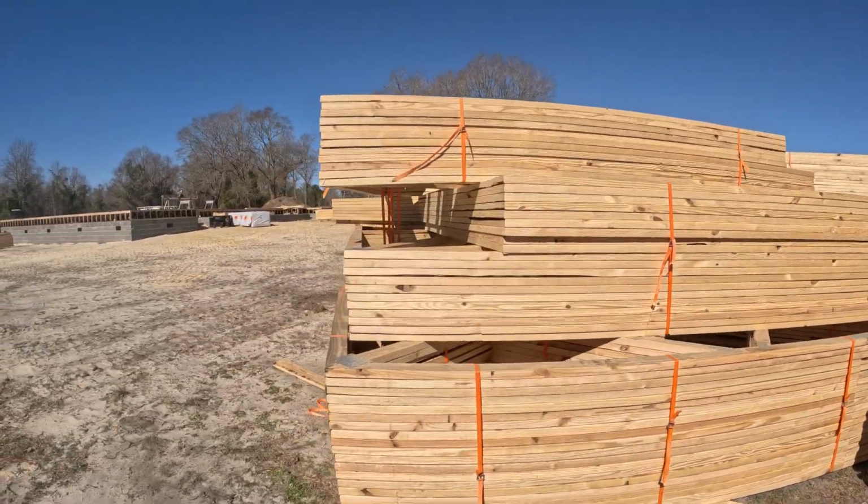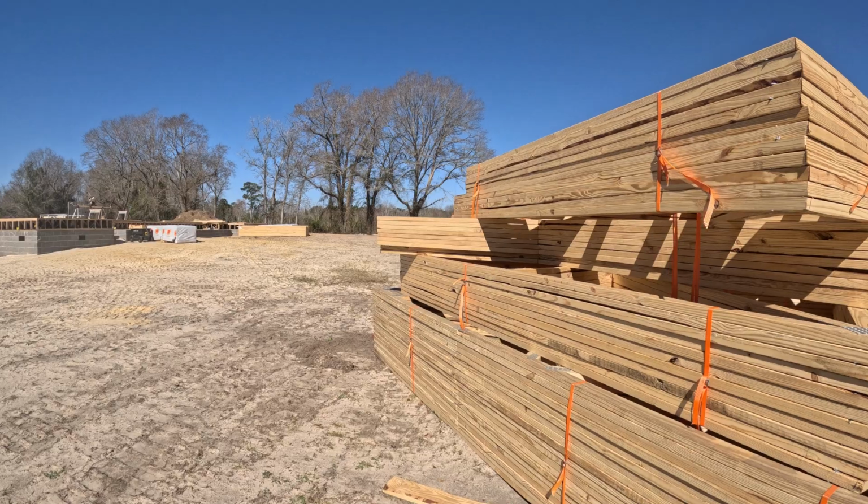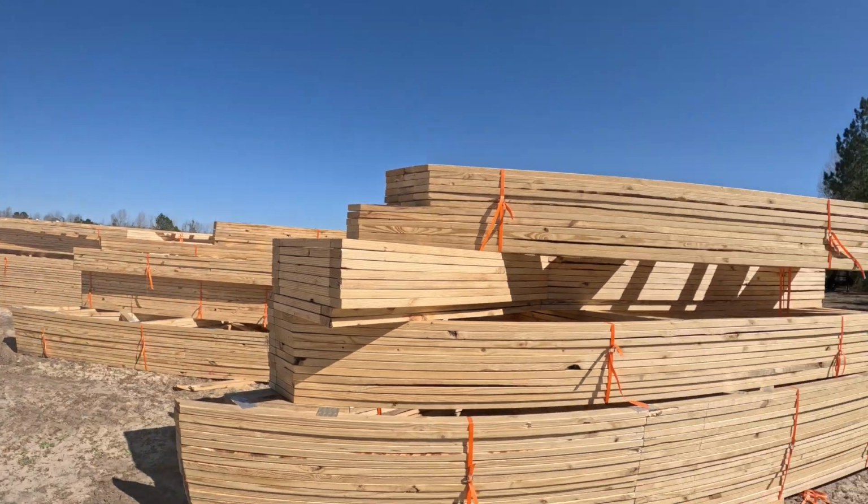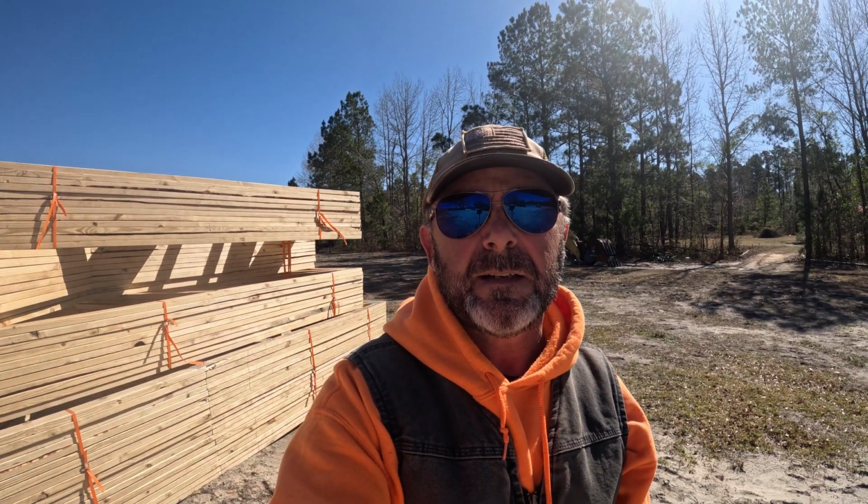So the lumber is dispersed, as you saw, and now it is time for wall layout. It's time for wall layout and wall framing. So that'll be upcoming in future videos.